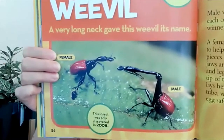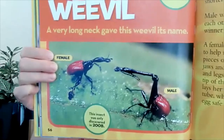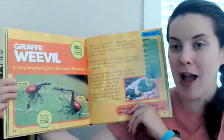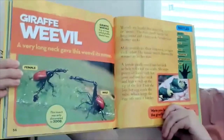It says this insect was only discovered in 2008. Wow, that's not that long ago. Giraffe weevils live on trees called giraffe beetle trees. Let's take a look at its facts.